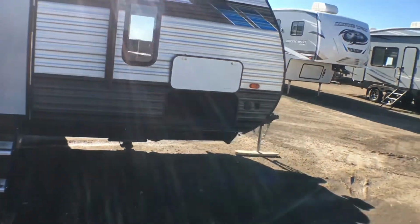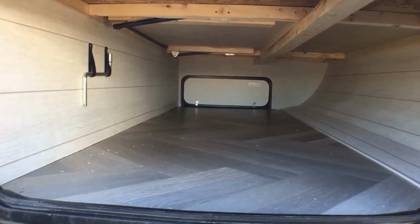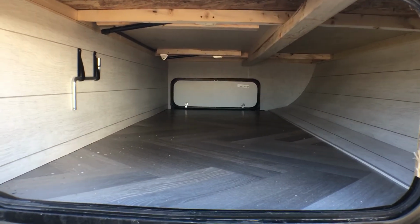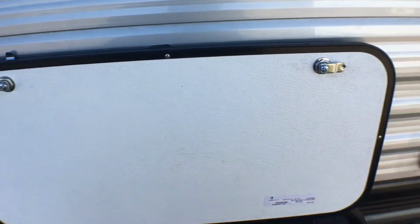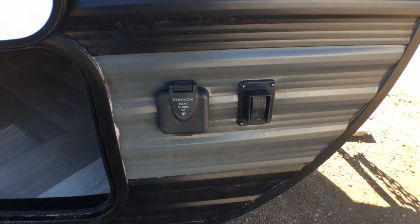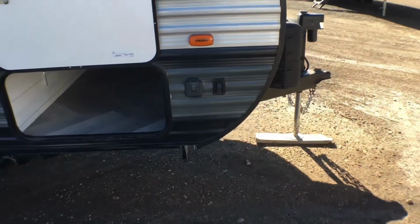And then as we come up front, you will notice your full pass-through storage. So as you can see, plenty of room in there. You can access that from the inside as stated previously. Little bit larger door on this side, and it is held up by magnets. And then here is your Furrion solar prep. So if you want to add a portable solar panel, you can. And then you do have your front exterior jack controls there.